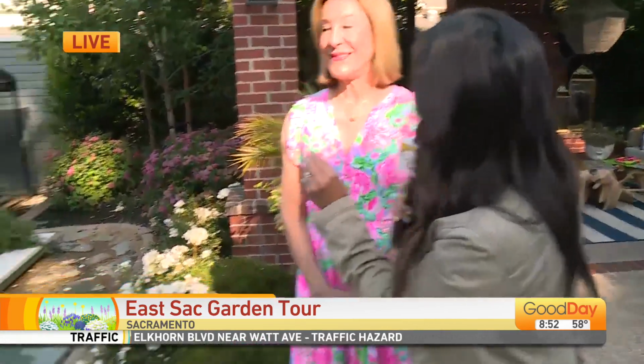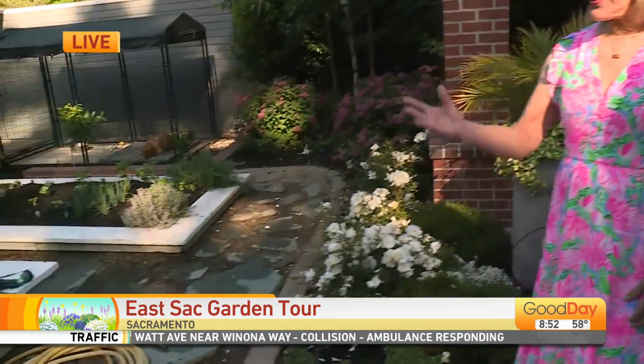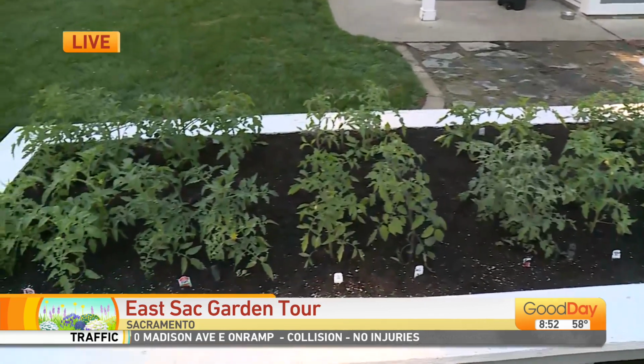Are you the green thumb person in the family? No, my husband Mike is the green thumb. He was born and raised in Woodland. And his father raised thousands of acres of rice and beans and tomatoes. So this is his small garden. And he plants all different varieties of tomatoes. He gets them all from Tellini's. And they're all different kinds of specialties and squash.